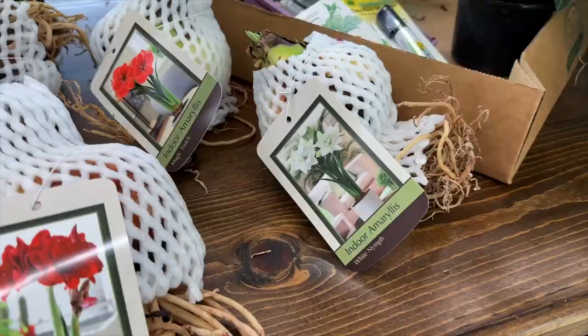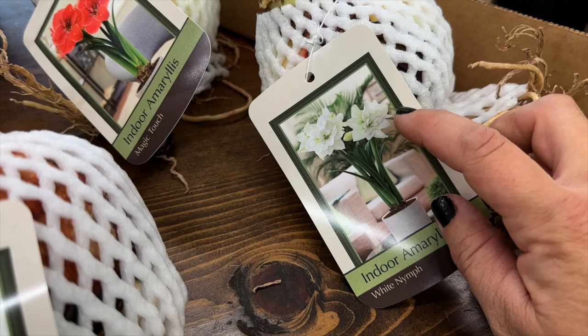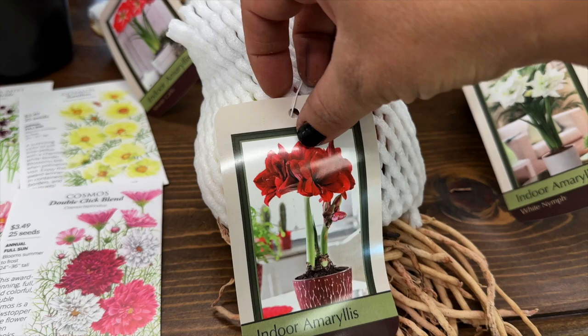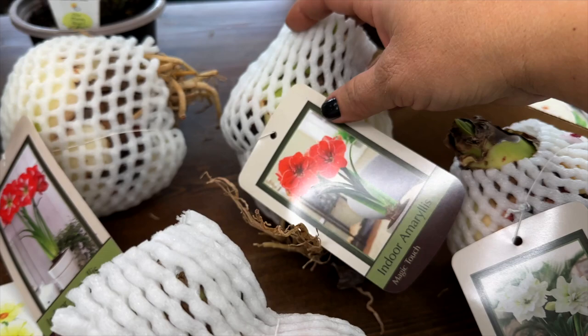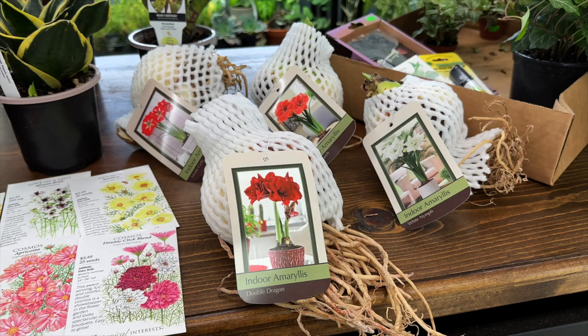For amaryllis, I ended up with 3 of the white nymph. That includes the one I picked up the other day. I added 2 to it today. I just love the doubles. I think they're so beautiful. The double dragon right here is a little bit darker than the traditional red lion. And then of course the double flowers. I got 3 of the magic touch, which are the more salmon colored amaryllis, and then 1 of the Monte Carlo. So I think that's 7 or 8 altogether. That'll be a stunning display.